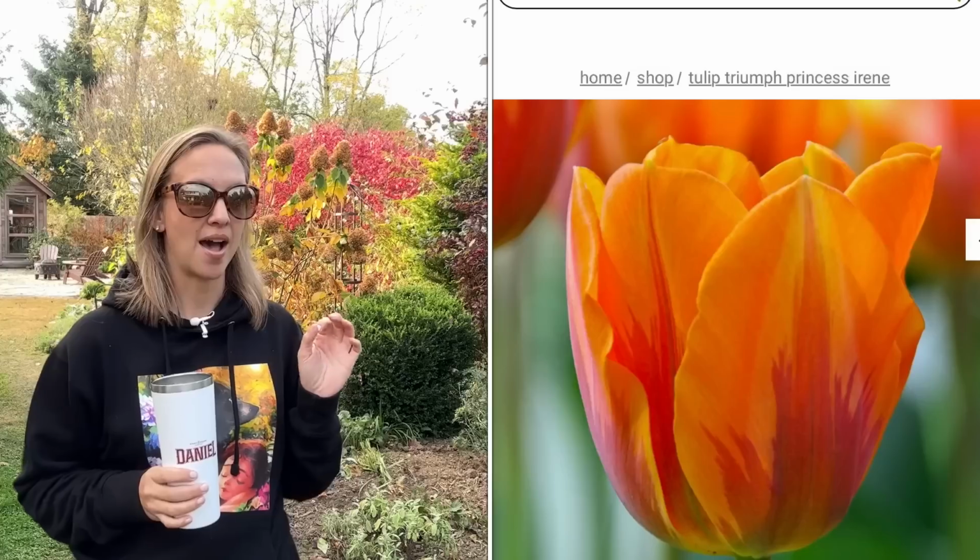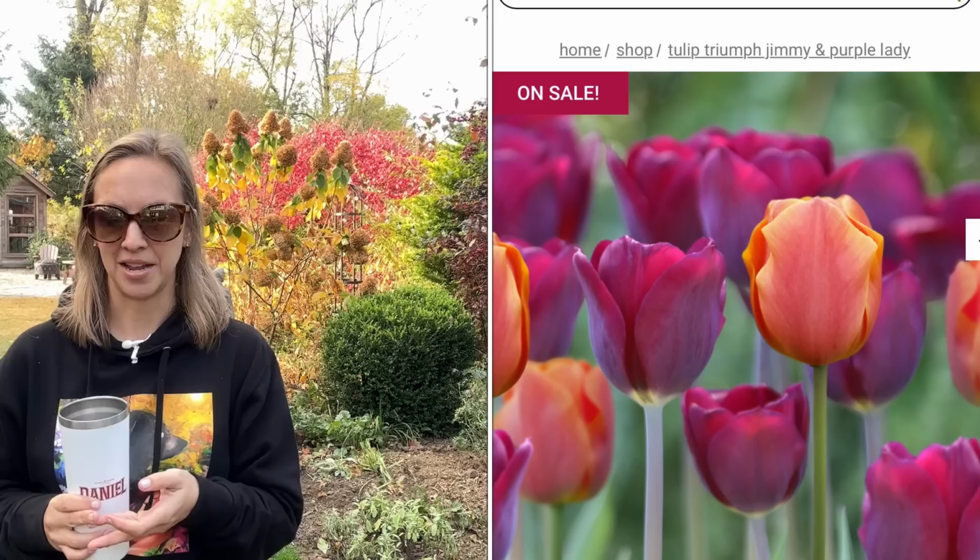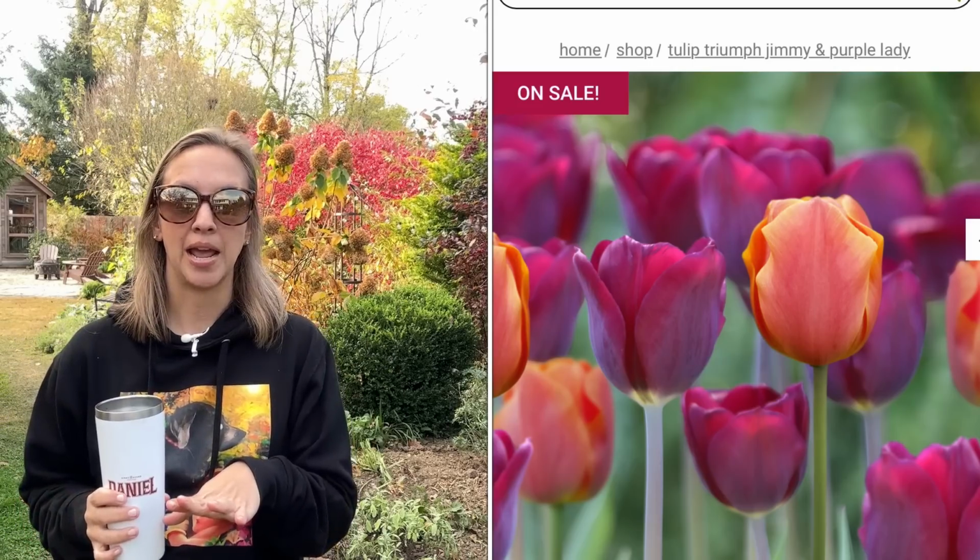I have a few more trenches to do here in the main flower walk. I planted all the ones I showed you on the table, but I decided to also add in Princess Irene, which is another orange tulip, and Purple Lady. But let's go ahead and do some Q&A now.